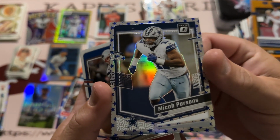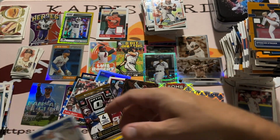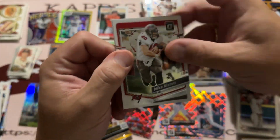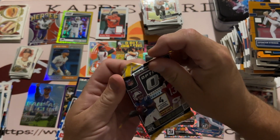The Stars design. So PC card for me. It gets nice PC loving here, right? Between that and the numbered card and everything. Vinatieri and Allstott on the back. And 1 more to go. See if we hit anything else out of these.